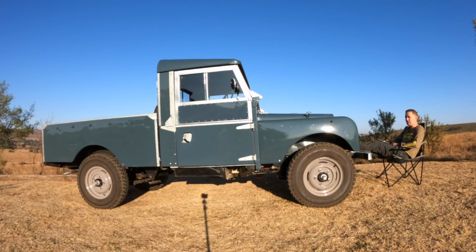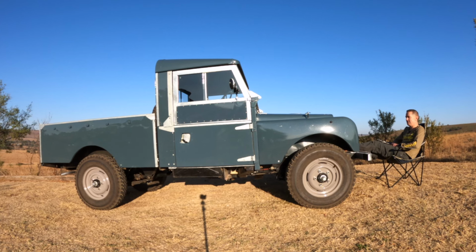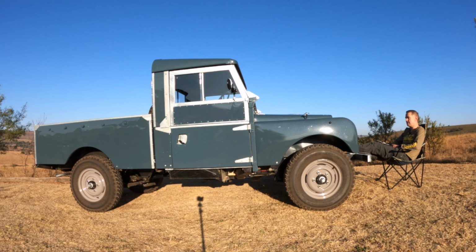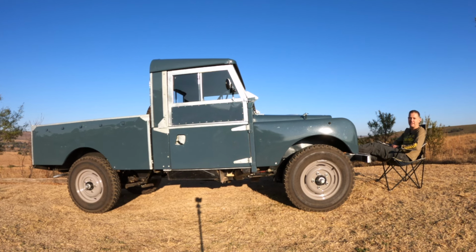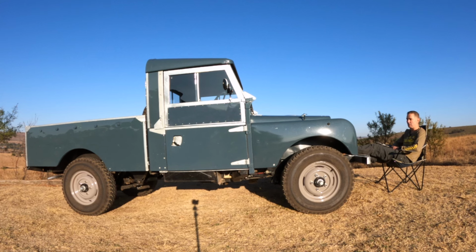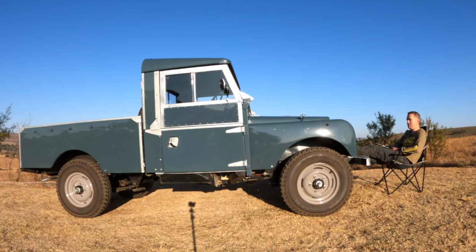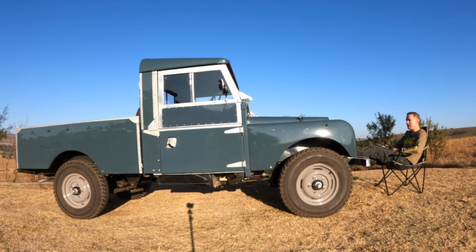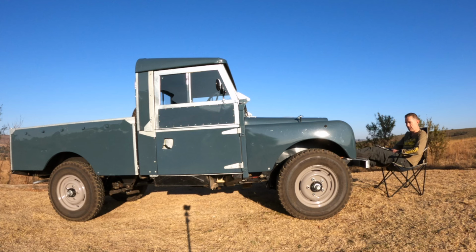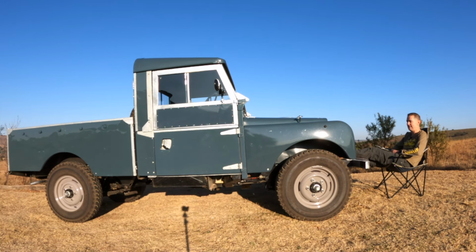So don't fear, it's not the last you will see of this Landy. You will see lots more of it. So just some maintenance as we go along, and then obviously some trips and just living with it, driving it, using it, enjoying it. That's what's going to happen with this Landy from now on. Otherwise, I'm going to take a bit of a break from restoring. I do have my short wheelbase still to do, but that's going to be done in a while. I need to just take a bit of time off and enjoy the time now.